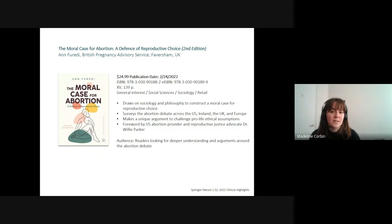The book approaches this hot topic by drawing on philosophical and sociological traditions to present the moral and ethical arguments for recognizing a person's right to reproductive choice. The new edition surveys the rapidly changing landscape of the abortion debate, including the rights of women in the aftermath of Trump's presidency, the debates on abortion in Ireland, the UK, and Europe, and the disparity in abortion access across the world.